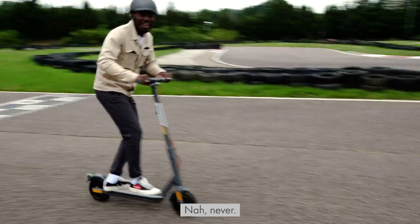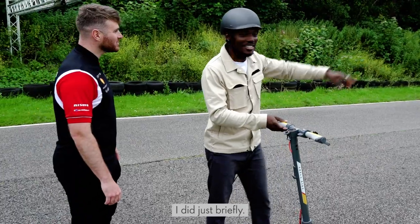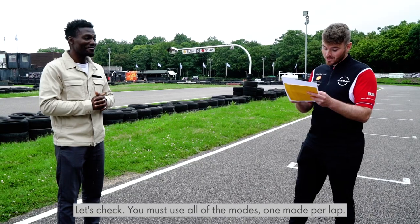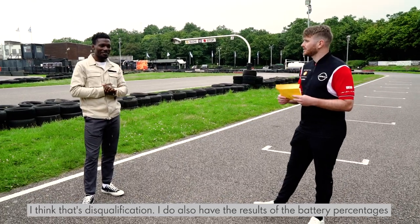You're cheating. Nah, never. Right to the finish line. You got to use 3 power modes. I did, just briefly. You got to do the full lap. You know what, the rule didn't say for how long. Let's check. You must use all of the modes, 1 mode per lap. I think that's disqualification.